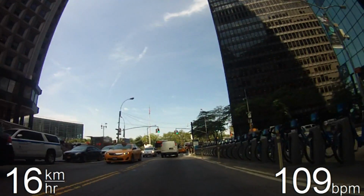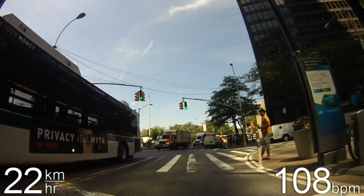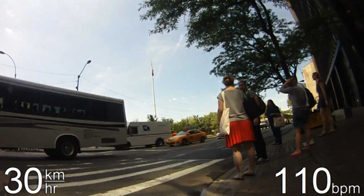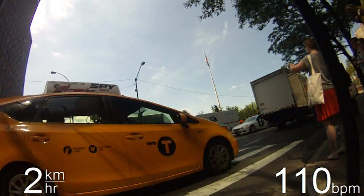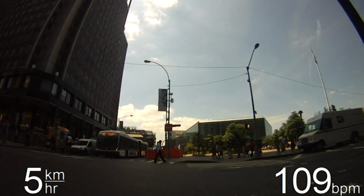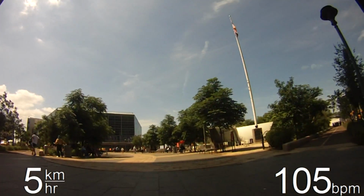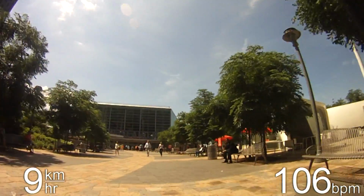Looks like we're just about where we need to get to. Gonna pull over here to this crosswalk and wait for the light to change. There we go. And here we are at the terminal building for the Staten Island Ferry.